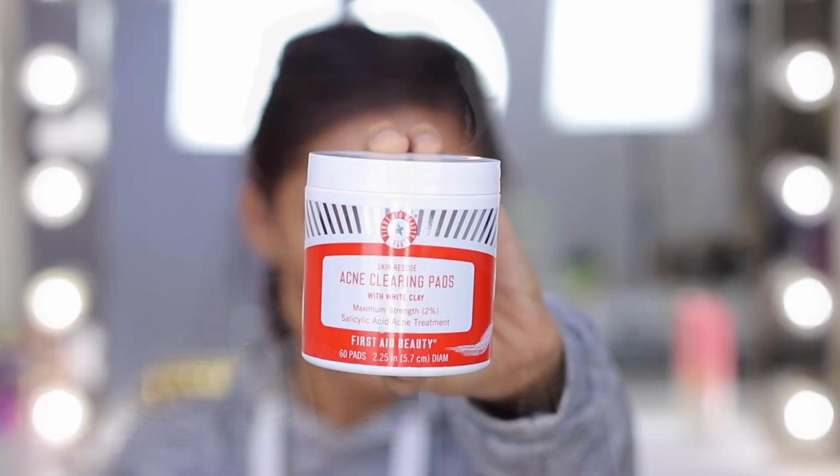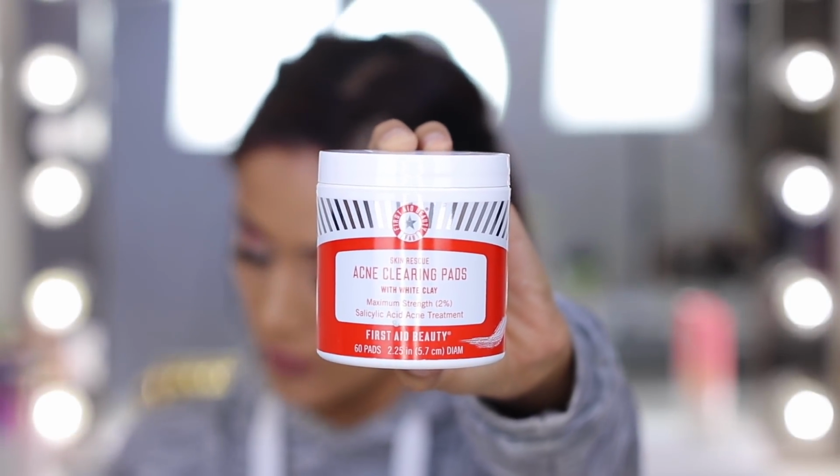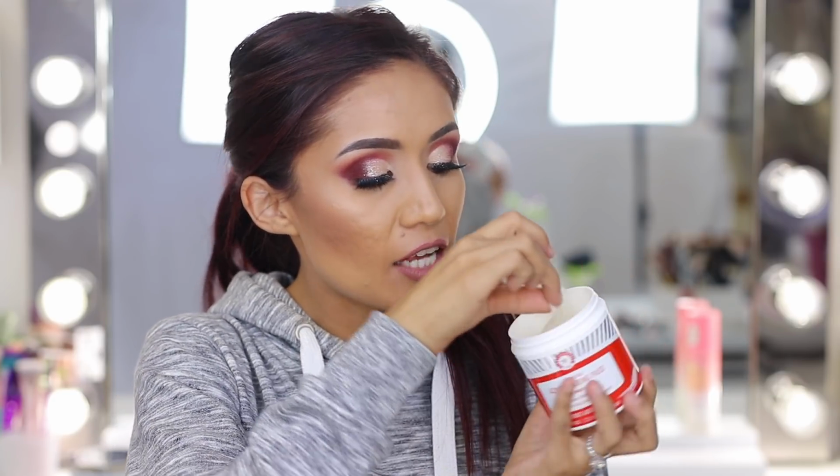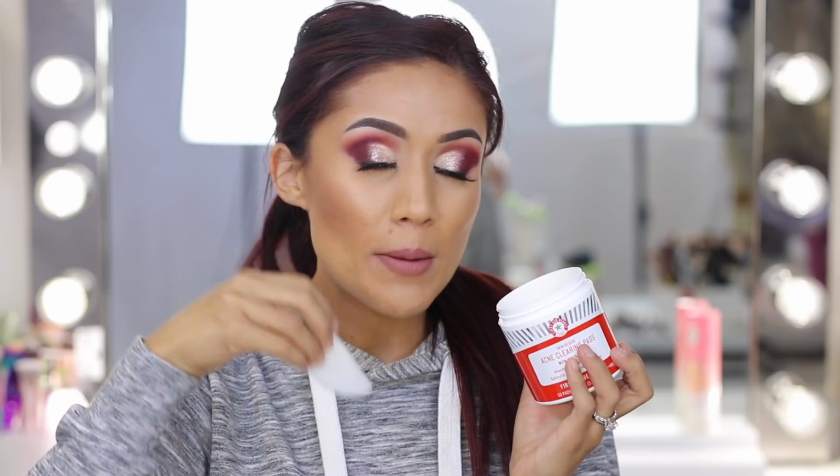This here is the Acne Clearing Pads by First Aid Beauty. Now, these are pads, so it's got the product already in it, and you basically take one and wipe your skin off with it. Smells incredible. They come with a total of 60 pads. You could definitely do it 2 to 3 times a day. I only use mine at night. I actually feel like it's taking the place of my toner because I can wipe it and it'll take off, you know what I mean?